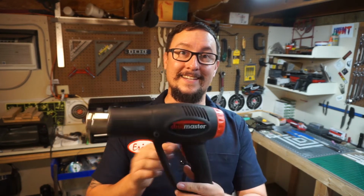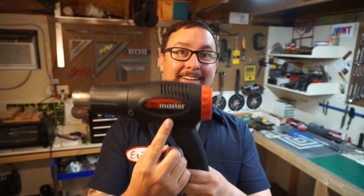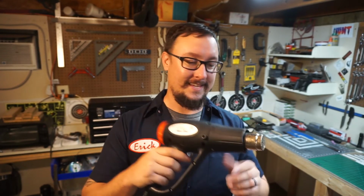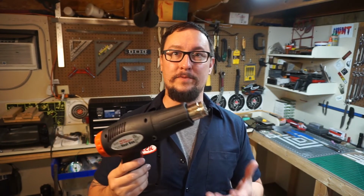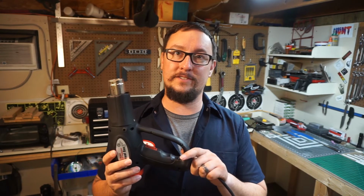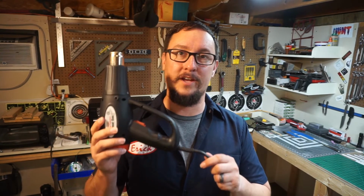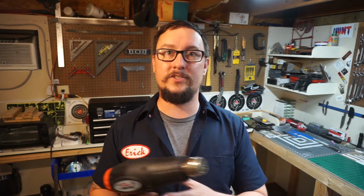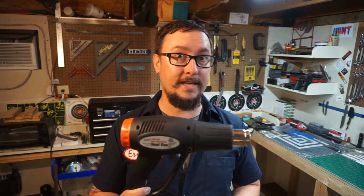Now this thing is just a Drill Master heat gun from Harbor Freight. Like I said, it's just an invaluable tool. The fact that a lot of people don't have one of these is crazy to me because of how much use you will get out of this one tool right here. When it comes to doing heat shrink material on wiring, on so many different things, you should get a heat gun.